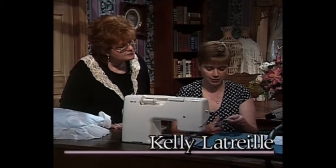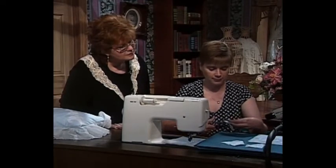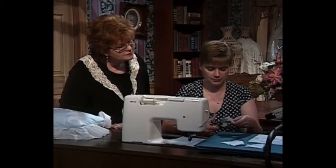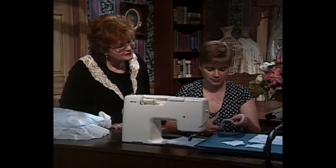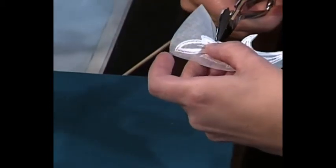So I'm just going to continue on getting real close into those corners. And I think you've already got one of those cut out. And you bet. You're going to show us how to do the whole thing on that pretty pillow.